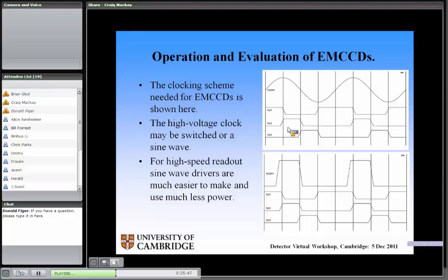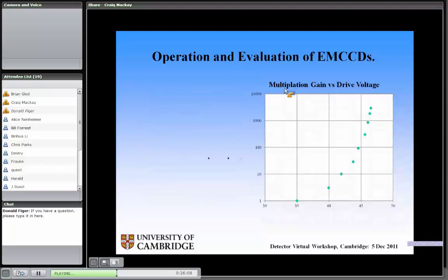A sine wave drive can be produced really rather easily with a synchronous sort of controlled oscillator drive that produces dramatically less power and is very controllable. We find that as we go to higher frequencies, switching becomes less and less attractive, and now we've actually gone over to sine wave drivers, in fact, at all frequencies. They seem to be much easier to control.